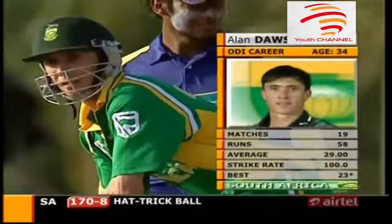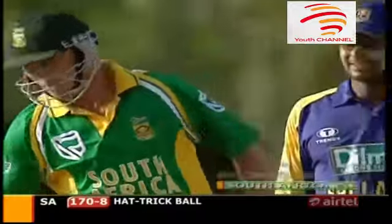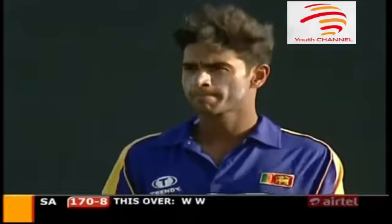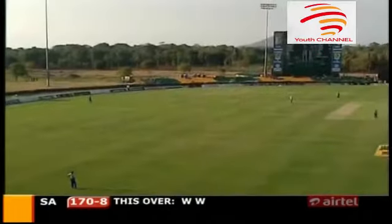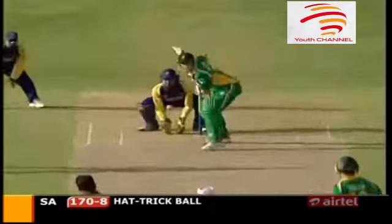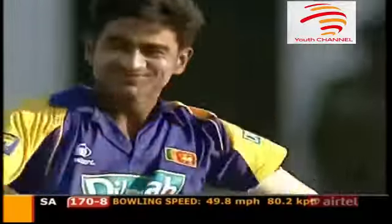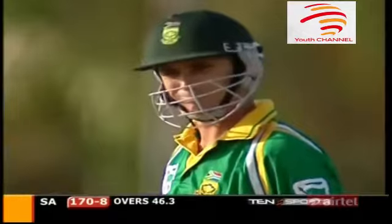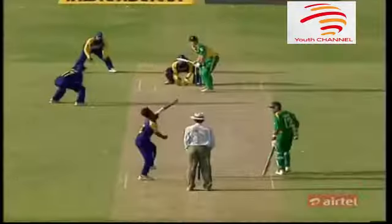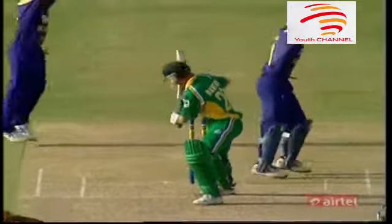Alan Dawson, the man who's come to the crease, 15 to his name in the last match, 0 to his name at the moment. And some work to do. Look at Lakshan Arachchi on a hat-trick. Oh my goodness me! I was about to say, the hat-trick balls don't really mean much in limited overs cricket, because you've still got to score runs. How close was this? Beautifully bowled. Obviously an overspinner there, and missed the off stump by an absolute fraction.